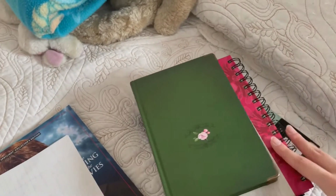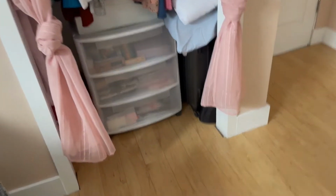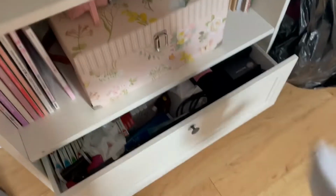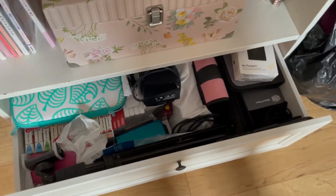Okay, I think I'm satisfied with that. These are all important things I wanted to keep easily accessible. And then those are all old journals and bullet journals that can go packed away when I clean up my closet. So I'm gonna set those aside. So I have this drawer down here that's filled with mostly electronic stuff.